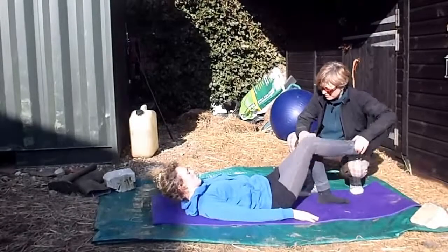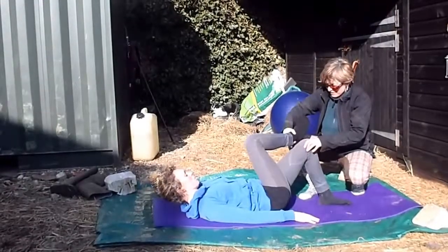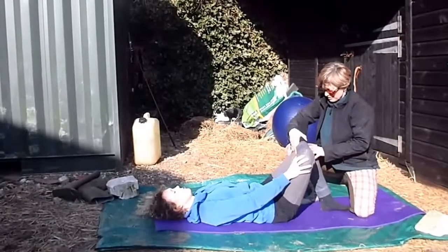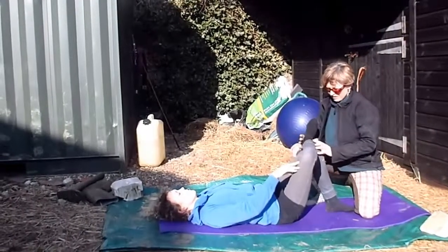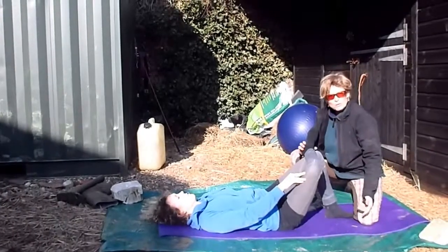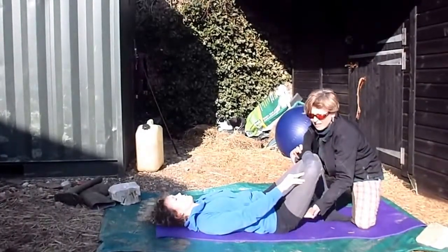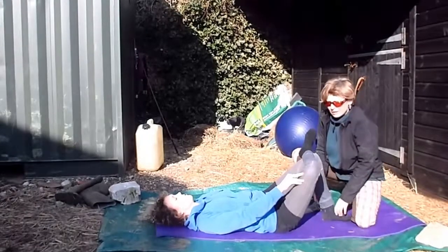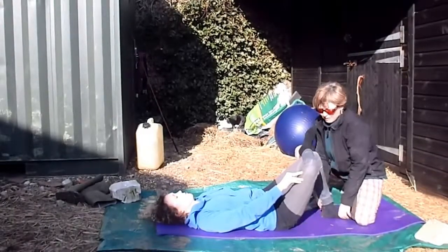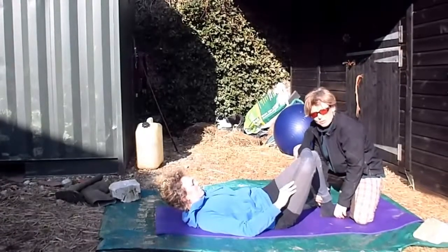This one over. There. And now push this one away with your hand here. Okay. Push it away, and just keep the pressure. You should feel the stretch in here. People that are fairly flexible and not very tight will probably not feel very much.